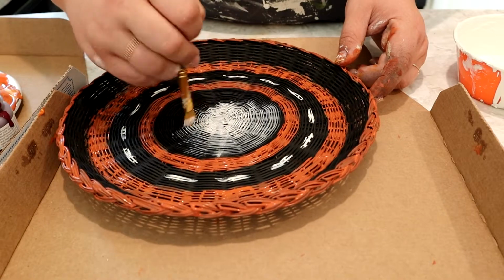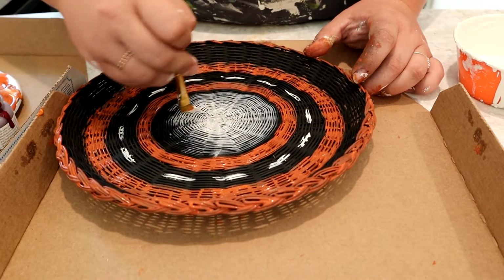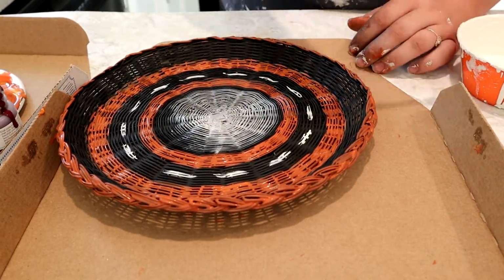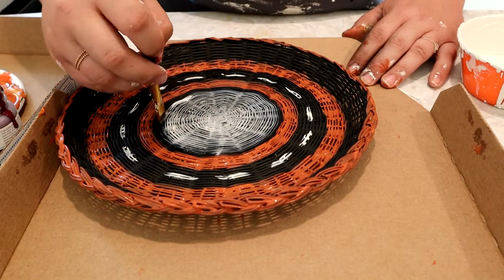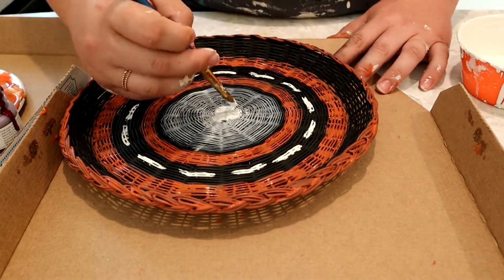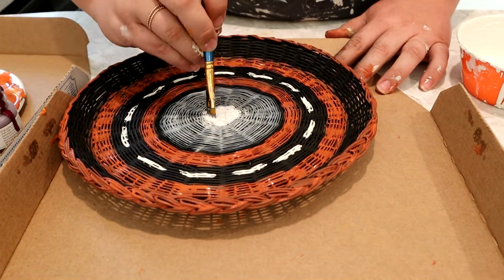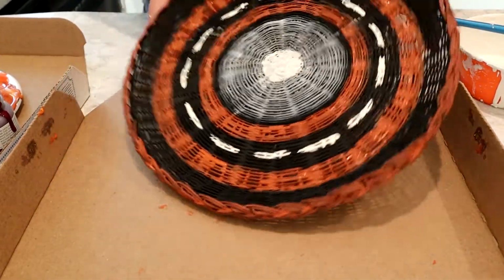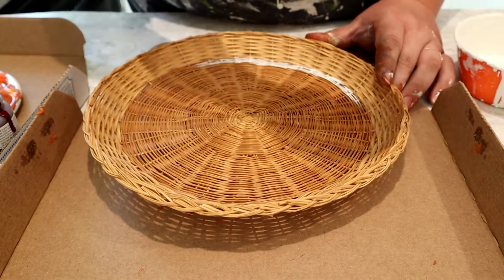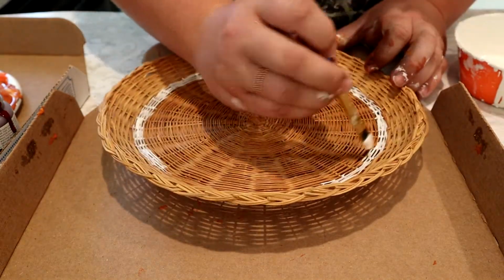There's this one, and then I had to paint another one, but I lost the footage of me painting it, so I'm sorry that I don't have a tutorial for that, but I really just kind of winged it the whole time. I am so happy with the way that these baskets turned out too. I think that painting them made them look a lot more unique, and especially the green was not in my color scheme, so we had to cover that up.